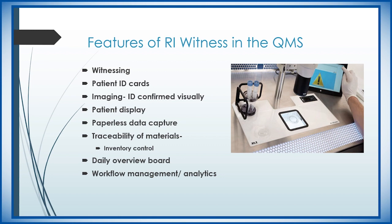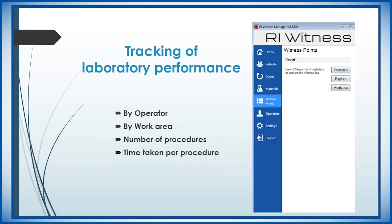So the bottom two things that I'm going to go into more detail are the daily overview board and a workflow management analytics. Next slide, there we go.